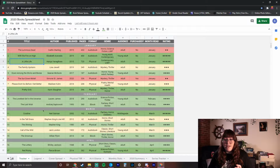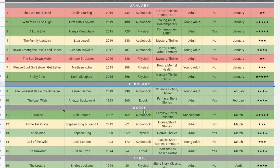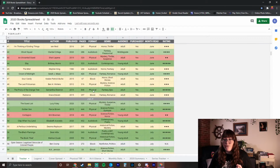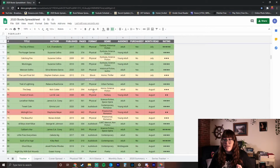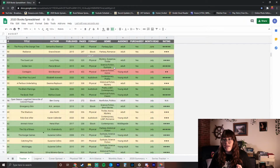So I have the real basics on this first sheet, which is just title, author, published, pages, format, genre, audience, if I purchased the book, what month I read it in, and then my rating system. And then I also break it down by these borders, which is January, February, March, April, etc. Just so when I'm scrolling like this, I can see here's the start of August. But if I'm scrolling and I can't really see those borders, I can still see that this was read in that month. So I'm under July and I can still see that I read it in July.